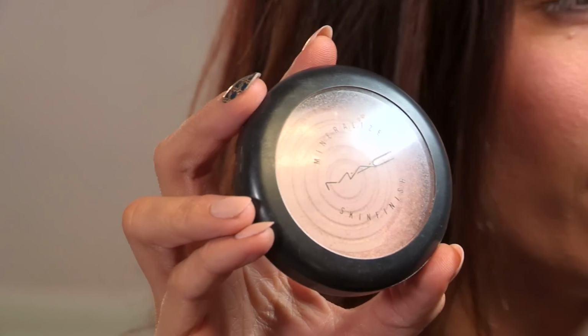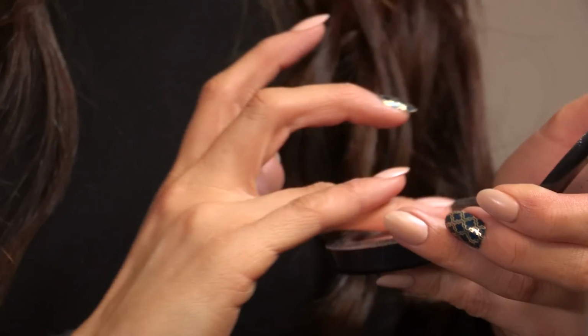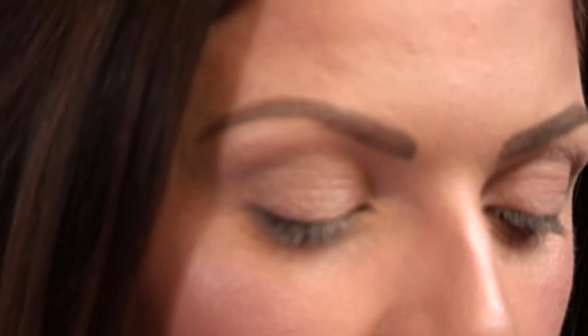So for eyeshadow, I'm going to be going in again with my Soft and Gentle by MAC. This is actually a highlighter, but it's multi-purpose, so you can use this anywhere on the face. Okay, so this is going to be applied with my finger. And why I'm doing that is because the eyeshadow, or the Mineralize Skinfinish, is quite bitty. So if you apply it with a brush and you put it on as a highlight, it's going to be quite translucent and flaky. Whereas on the eye, we want it to be quite dense. So we're compacting it down with our finger.